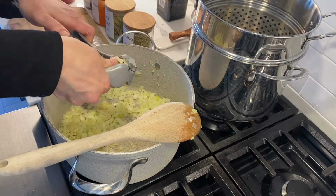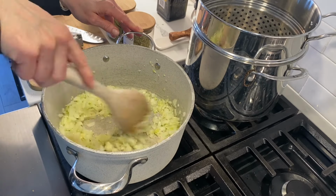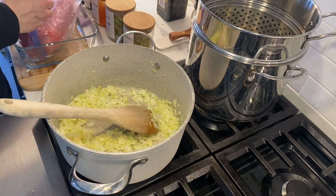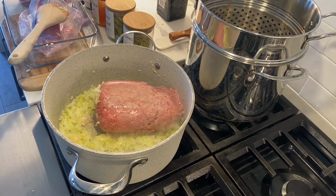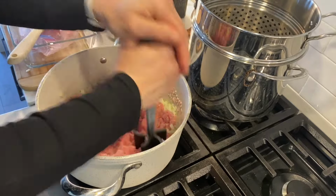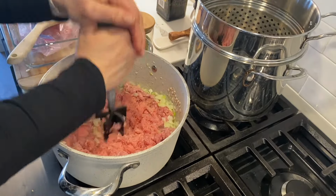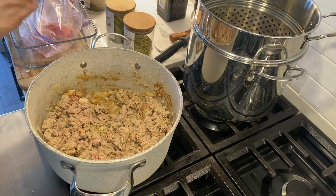Now, this is the recipe that I had said I made up. It's just because I don't follow a recipe for this. I kind of just put in stuff that over the years I have found that works, and it makes this type of sauce that we like. So once the garlic was cooked, I added the ground turkey, broke it up, and I'm going to cook this until it's browned, pretty much no pink showing.